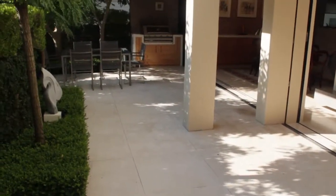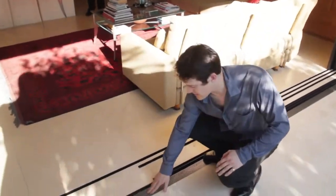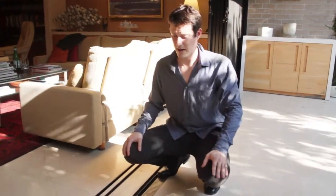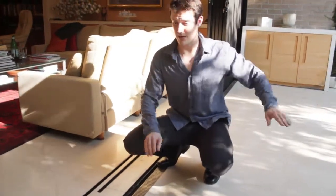Obviously the risk here is water penetration, so what we did was we installed a stainless steel heel guard drain. We've got all these conduits running through the slab before we poured them, and that's the way that we get the water away from here out to the garden, to the stormwater drainage system, and keep it out of the house.